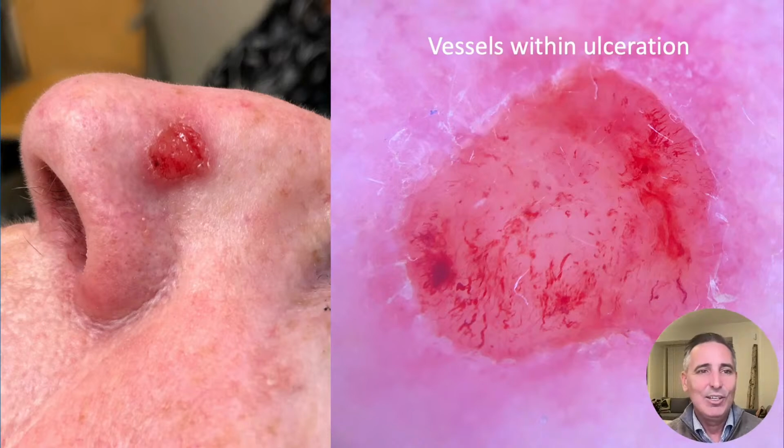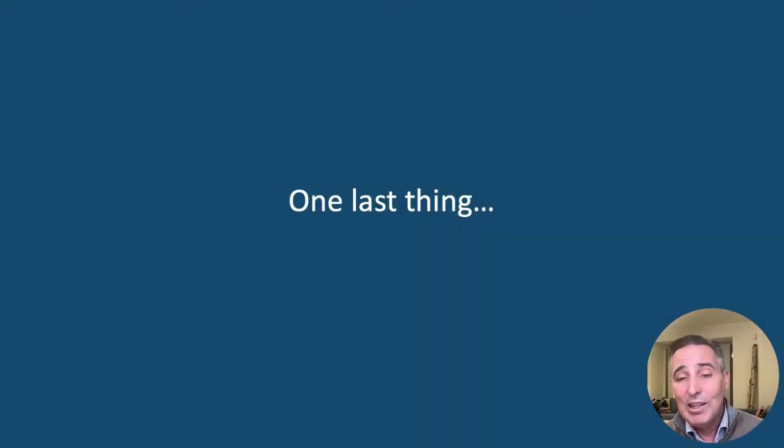And lastly, here's another case that you can see, which has widespread ulceration, and then we have these focused vessels within the ulceration. So again, a dermoscopic finding helping us to recognize this as a high-risk subtype. And one last thing, which wasn't included in our study because the cases collected at our department haven't been photographed with polarized and non-polarized light, but only with polarized light.